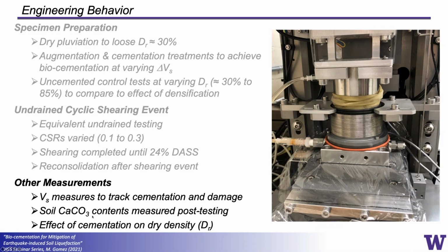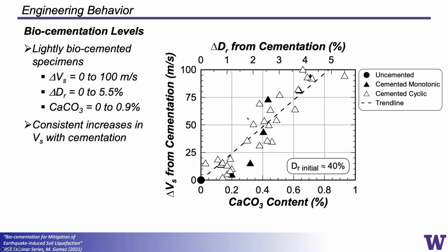And then we also completed soil calcite contents post-testing, as well as looked at the effect of cementation on dry density. And here we're really trying to say that the cementation that's being added to these samples is also going to change the relative density, one could think, in a way that may be significant at higher levels of cementation and really maybe not so significant when we're at the lower levels that we looked at.